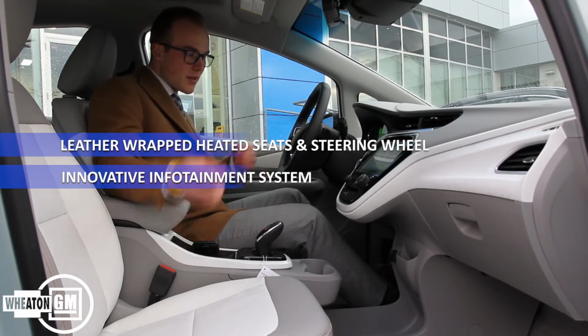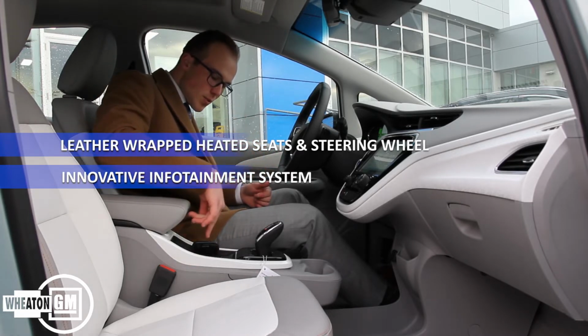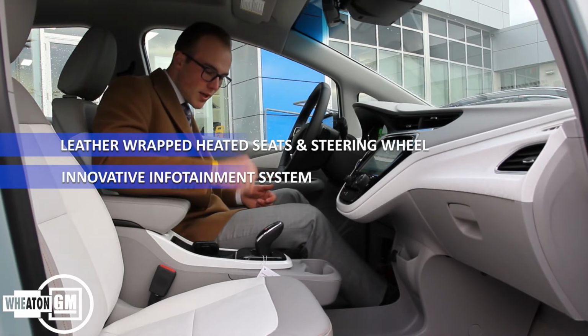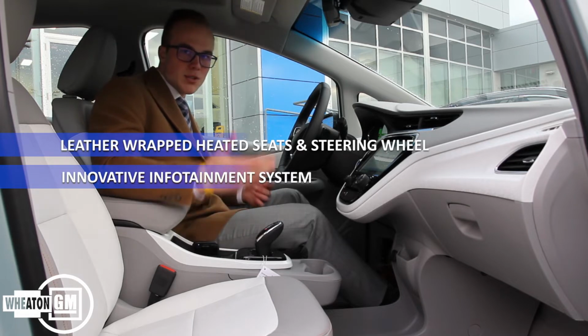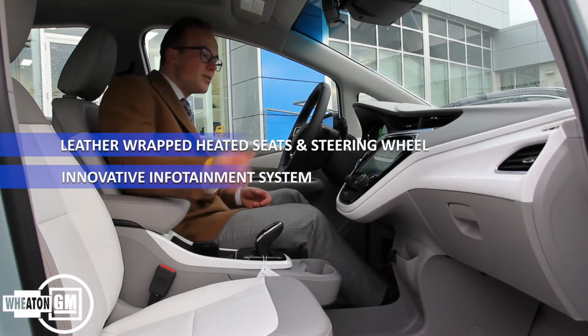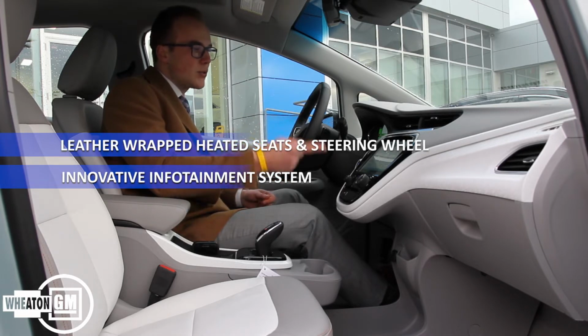As far as on the other side of things with the technology as well, you do have wireless charging, which I'm using right now. It's easy, you just push your phone in, it'll connect up and it'll charge. Of course, you have to have a phone that's compatible for it. To connect with your phone as well, you do have the ability to use Apple CarPlay and Android Auto.